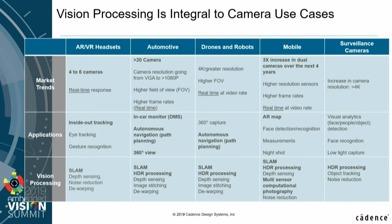Our Vision DSPs are targeted at various of these markets: AR, VR headsets, automotive, drones and robotics, mobile, and surveillance cameras. Here, what I'm trying to do is show you some of the market trends, some of the applications, and where and for what the vision processing gets used. One market trend you see in the AR, VR market is that the number of cameras is increasing. You already have 4 to 6 cameras. In automotive, at some point we will see close to 20 cameras.